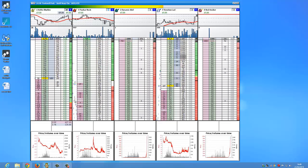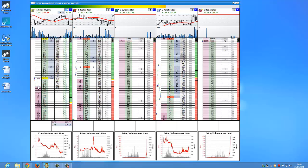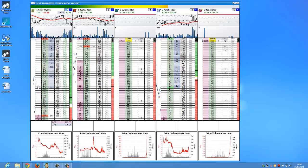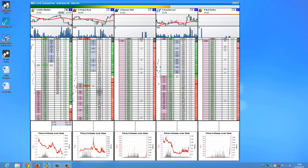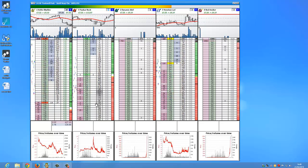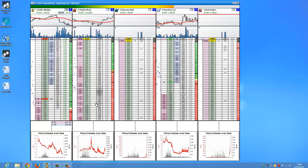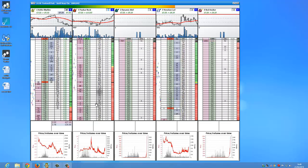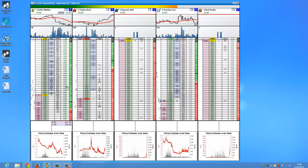I bet 20 quid, and I was just after making £7.32 as a simple back to lay trade. It did take a little bit longer than I thought it was going to, because although it did front run, this horse here, number 5, Tusker Rock, which was the second favourite, also went off in front. So it did take a lot longer to trade down than I thought it would do. However, we made a nice £7.32 profit on that.